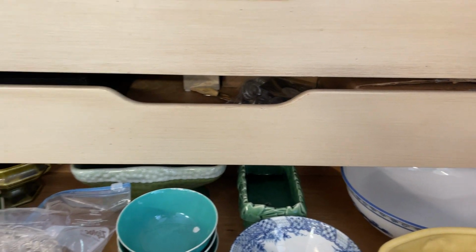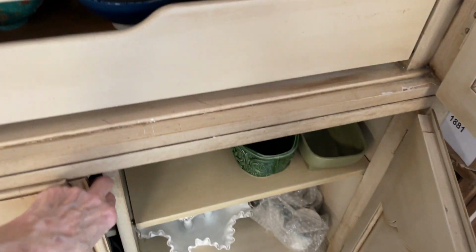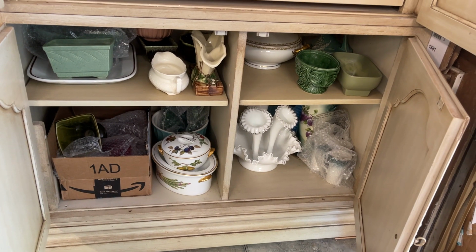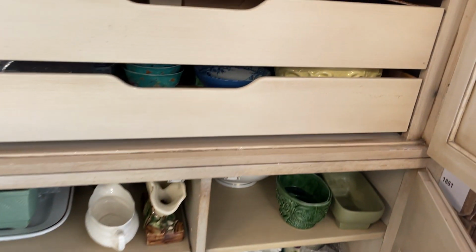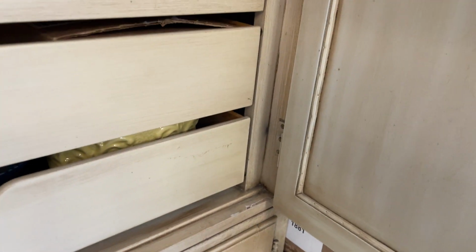I'm not trying to sell you anything. I'm just trying to show you why I haven't been on. You know, it takes a while to list an item on eBay, and I have about 800 items on eBay at this point. So, I mean, I'm really dedicating myself to doing it, and it takes a lot of time.